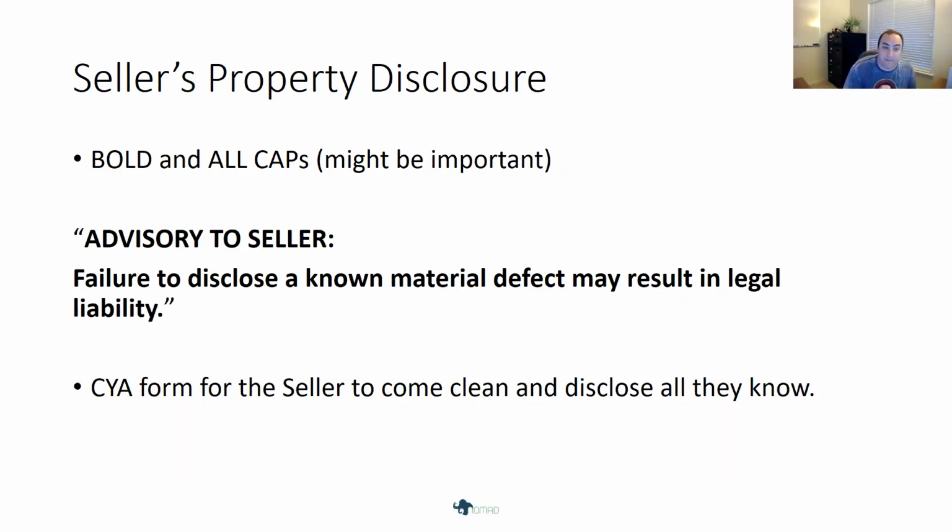Advisory to seller. Failure to disclose a known material defect may result in legal liability. So the Colorado Real Estate Commission tells the sellers in the form they're supposed to fill out, listen, if you accidentally, in quotes, leave off a known material defect about the property, this might result in some legal liability for you. Please step up and actually do what you're supposed to do and disclose the information to the buyer, okay?